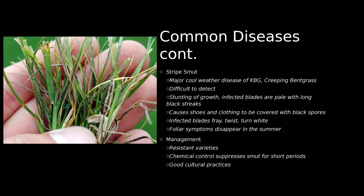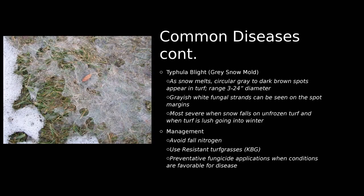The infected blades will twist and fray and turn white. Foliar symptoms appear in the summer. The management methods for this are plant-resistant varieties. Chemical control suppresses smut for short periods, but ideally you want good cultural practices. If we look at these blades right here and you look at the tips of them, they were cut with a mower blade that was dull. You can see how they're fraying. So this is a good indication that this did not have the best cultural practices, and that might have been a way that this grass caught this.